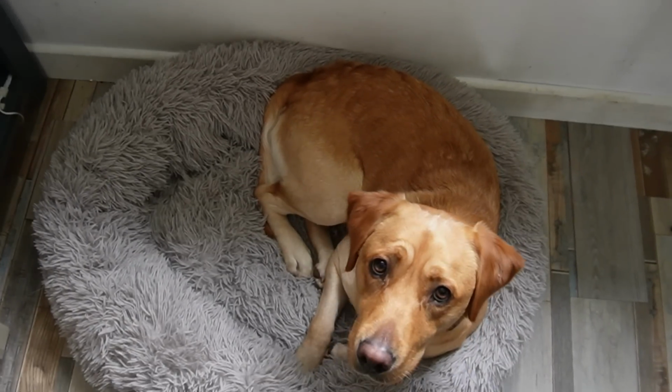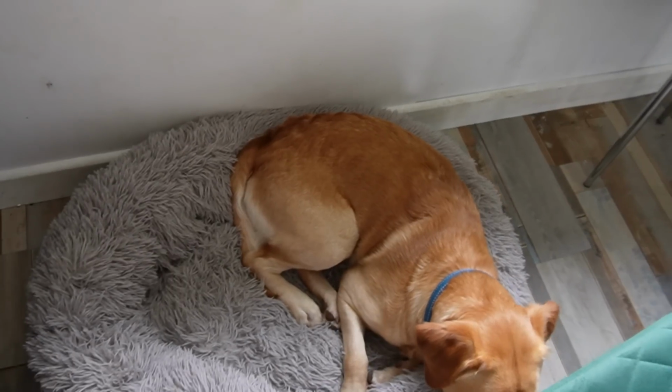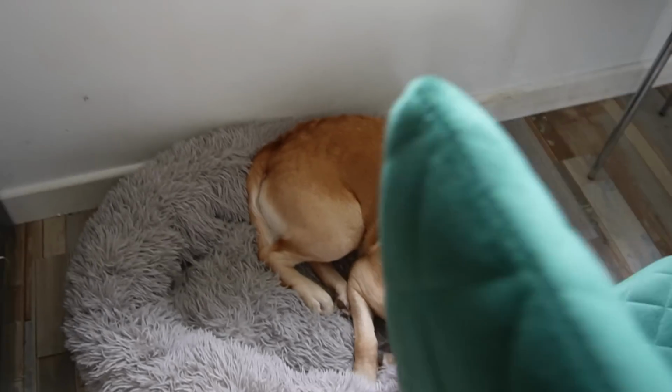Here's a juke for everybody that was asking. How you doing, buddy? You doing all right? Yes. As you can tell, he's got a lot larger and he's a bit calmer. He's still not calm enough to be around my plants, but still quite good. Very much an excitable puppy still.